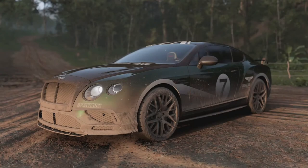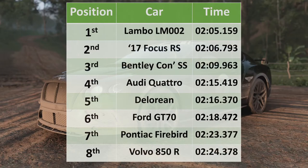Well, there we have it. The 2:09.963 is going to put the Bentley Continental Supersport in third place. An impressive showing for the Bentley there. Still a podium finish, so I am very, very happy with this vehicle. If you are building this as a rally car, then it is a very solid choice to go for.